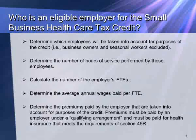So let's turn to the next slide, Sarah. What would be the steps necessary to determining whether an employer is eligible for a tax credit?